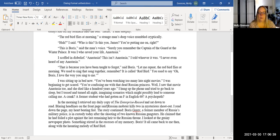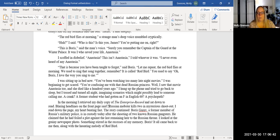Blaring headlines on the front page said, "Russian mobster kills two in mysterious shootout." It's a headline, so we're going to put it in quotation marks.